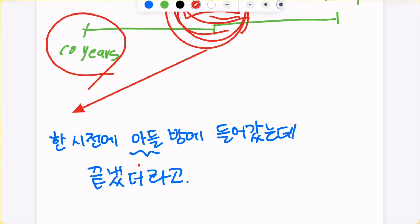Because your son finishing his homework happened in the even more past than the past you're referring to, which is 1시간 전에. Okay, so that's what 더라고요 is.